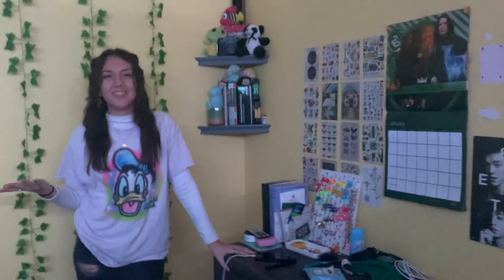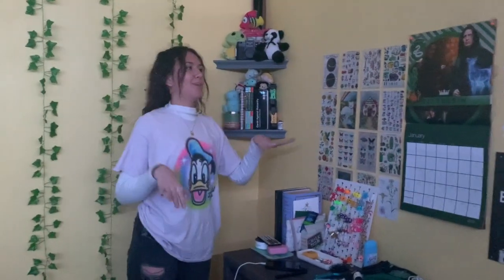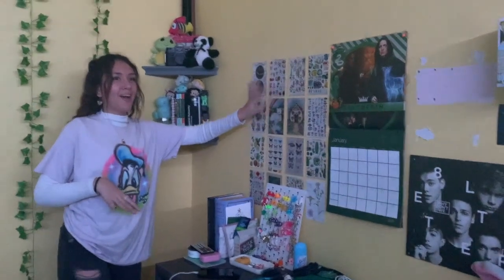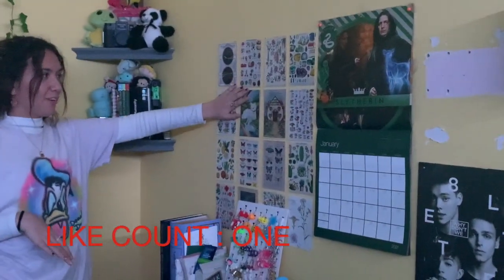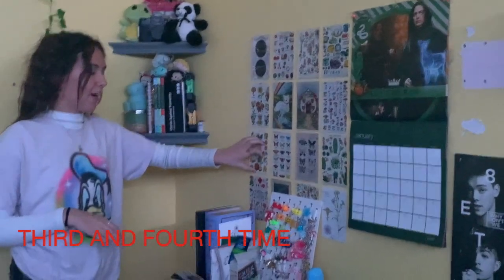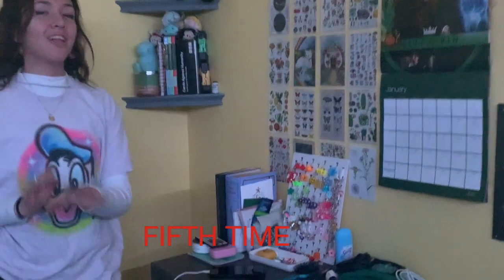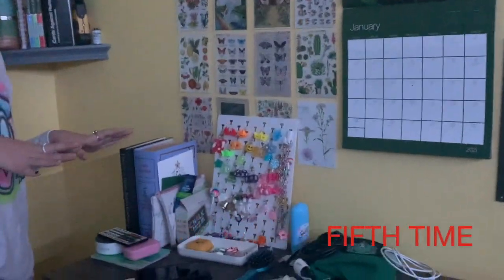It's really big. It's a lot bigger than my old dresser. I have a lot of clothes, so I can't store them in it. Okay, my wall. These are the pictures that I just got off Pinterest. They're probably gonna fall off now. They're indie and cool, kind of like farmer's market vibes. That makes sense.